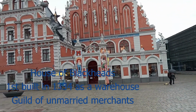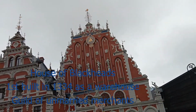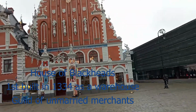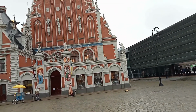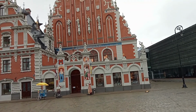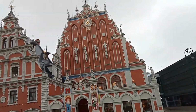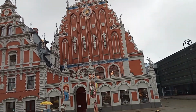The House of the Blackheads was first built in the year 1334 as a warehouse for a merchant guild called the Blackheads, who wore black head coverings to symbolize that they were unmarried. It is one of the top 3 tourist attractions in Riga. During World War II, on June 29, 1941, Old Town Riga was leveled due to a bombing attack by the Nazis. The House of the Blackheads was completely destroyed in that bombing attack.